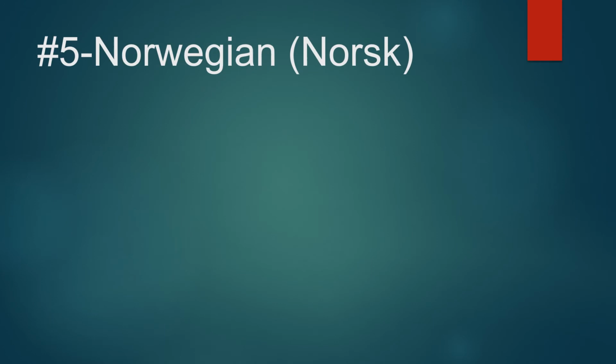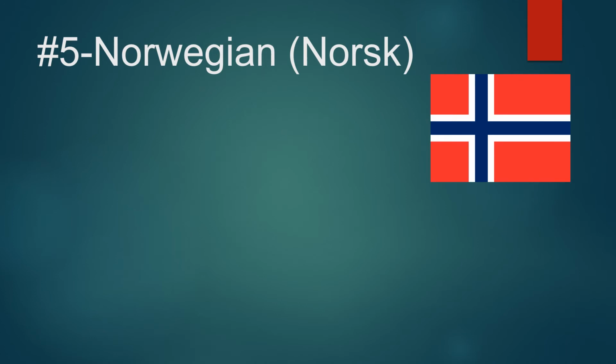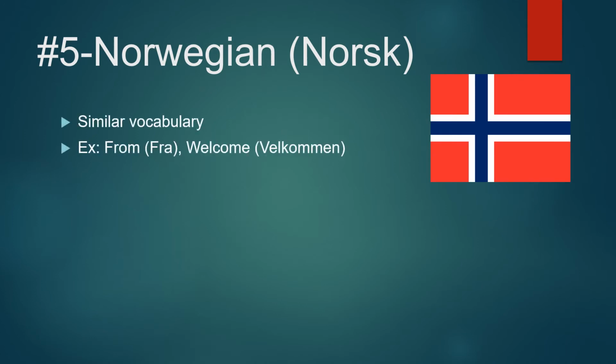Our second Germanic language on this list is Norwegian, or Norsk. Norwegian is easy for English speakers because both are Germanic languages, but it's perhaps easier for Swedish speakers. Sure, written Norwegian looks more like Danish, but spoken Norwegian is easier to understand to Swedish-speaking ears. Many words like from, fra, and welcome, velkommen, are very similar or equivalent in English.